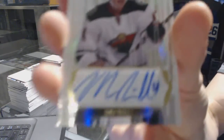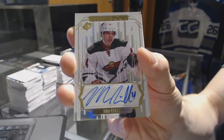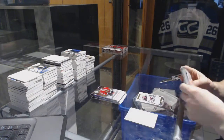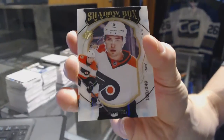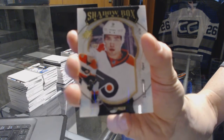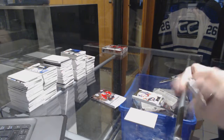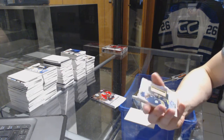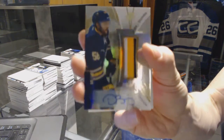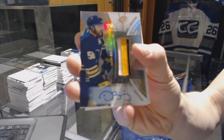All right, we've got a whiteout autograph for the Minnesota Wild, Mike Reilly. We've got a Shadow Box rookie card, number to 249 for the Philadelphia Flyers, Ivan Provorov. We've got a rookie gold three-color patch and autograph, number to 99 for the Buffalo Sabres, Justin Bailey.